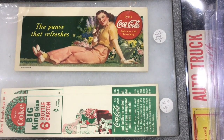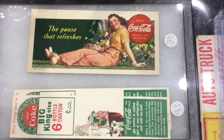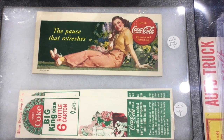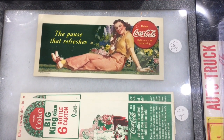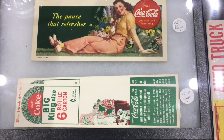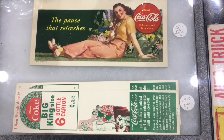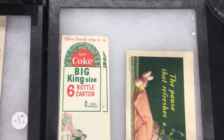These are, the top one is a blotter. That's an ink blotter, so most of those were used by people and are gone. And she's from about 1940. You would actually wipe your fountain pen on the back of her so it wouldn't smear the paper that you were writing on. And then on the left, the bottom, the way you're looking at it, the Coke king-size 6-bottle carton. We'll turn the camera so you can see that.